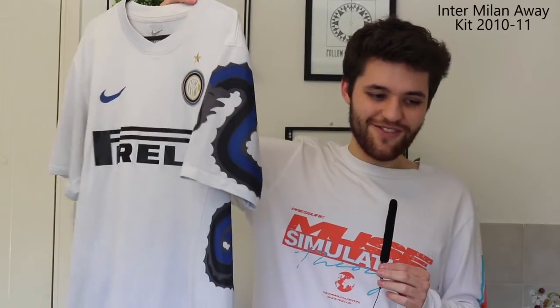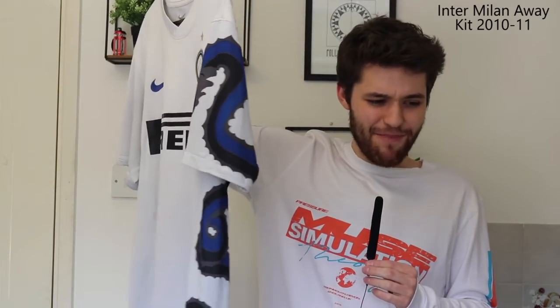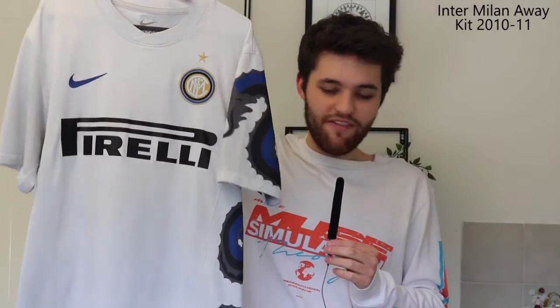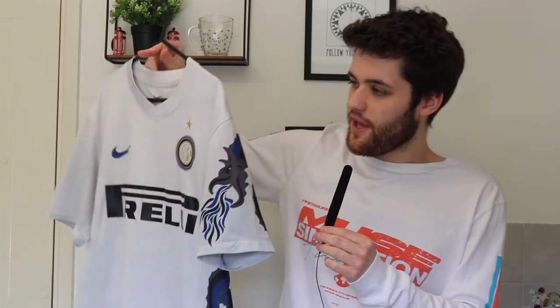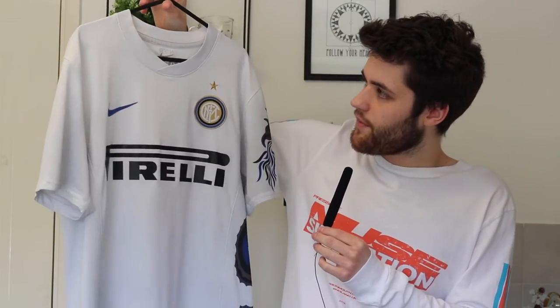My final shirt. I was more of a PES kid rather than FIFA. So I have many memories of playing PES 2010 as Inter, and if you know anything from 2010, they had a bloody dragon going up the kit. It's amazing. This is the away one. I've been after this shirt for so long, like since 2010. But yeah, I managed to get this off eBay.